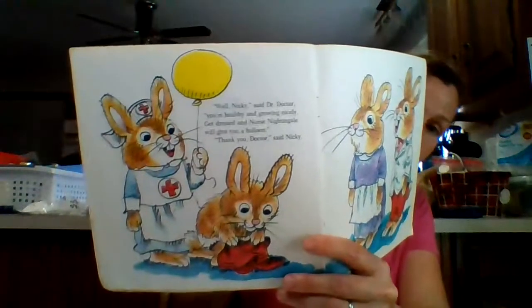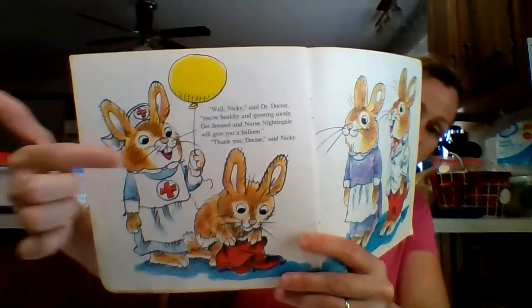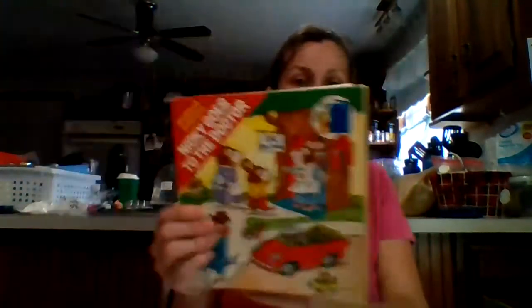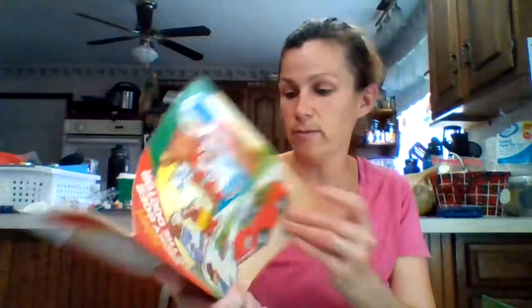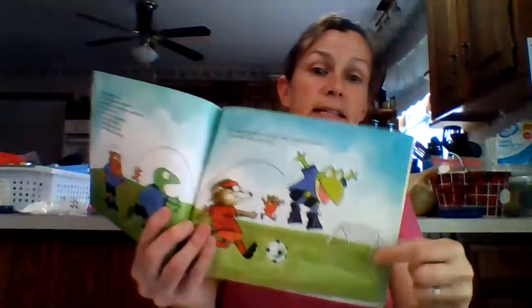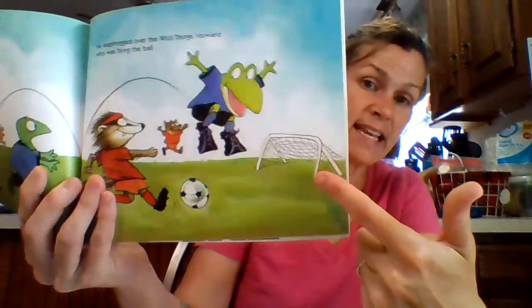All right, next one is look through some books. I had to look. N's kind of a hard one to find, so I had to look through different books. But here is a nurse. She's in this book. Nurse. The bunny's at the doctor's, and the nurse is saying, good job. This book is very old. It's from when Miss Jamie was a little girl. And in here, Froggy's playing soccer and he's kicking it into the net.